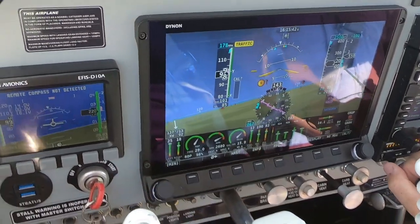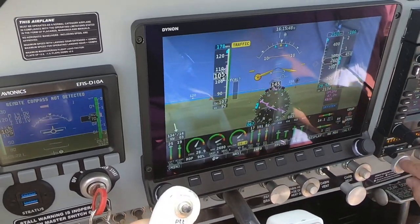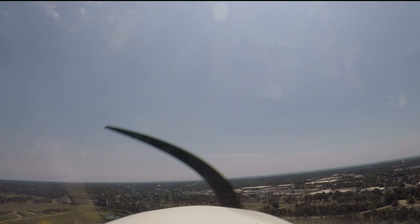Did you bring me popcorn? Not today. Flaps coming up, trim down. Cessna 3 Fox Tango, runway 14, clear touch and go, right traffic. I pulled the power back already. See how I catch up to him pretty quick? Runway 14, clear touch and go, pull the power right back, traffic. Just a little bit. 3 Fox Tango.